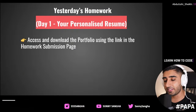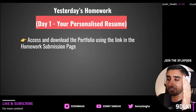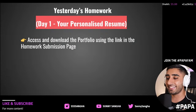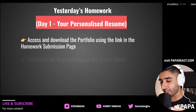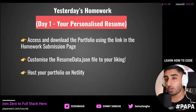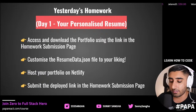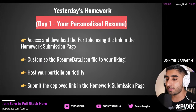Let's go through your day 1 personalized resume work. Did you enjoy the craziness that we had yesterday, those beautiful personalized resumes? Let me know. This was the instructions for yesterday. You just had to customize a simple JSON file and then host it on Netlify, which was literally a drag and drop operation. You submit the link to the homework page and then boom, it's done. Don't worry if you haven't done it already. Feel free to submit it today, any day up until the 5th day, and you're going to get those points. So do not worry, guys.